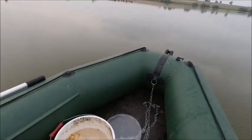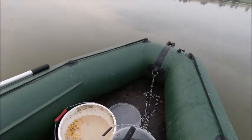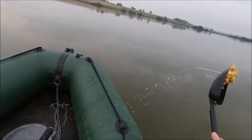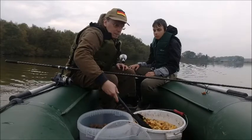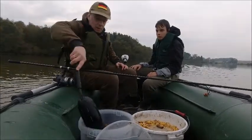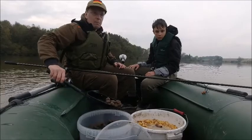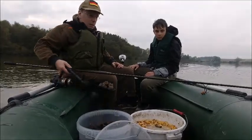Here we are very close to the pole marker. I always feed a whole area. I do not just drop all the bait on one spot. Some anglers do that, but I mean that's your personal attitude to it. It is discussable if you cast your bait all over the place or if you just drop it on a small spot.